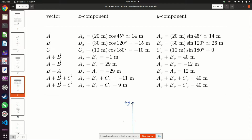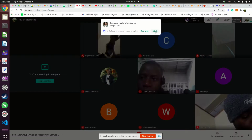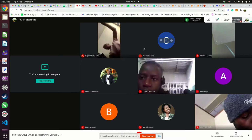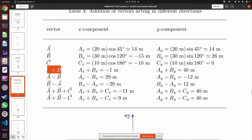For each of these resultant vectors, we know how much it is along the x-axis and how much it is along the y-axis. Armed with this information, we can now proceed to find out the size of that resultant vector, and also in what direction it is pointing. That's what we're going to do. We're going to start with vector A plus B, and hopefully do these three by the time we are done.